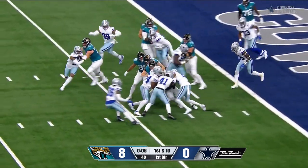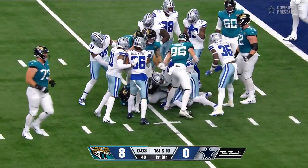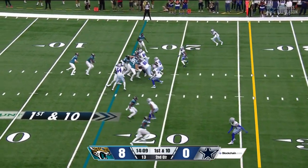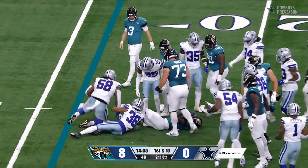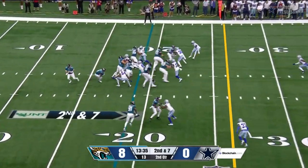They give it to Tank Bigsby. Nashawn Wright was the first. Hand off left side for the Auburn rookie, Tank Bigsby. Picks up about 1 yard. And it's showing up early on in this preseason.